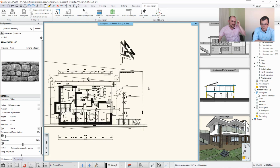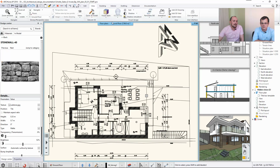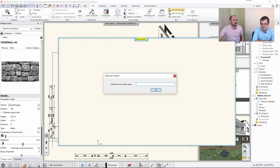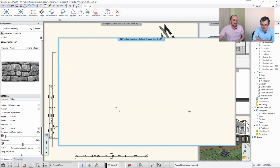You can at any point create a new drawing, and you can say that you would like to create a new 2D drawing, for any reason, for example to create some drafts. Now this I will name 2D unlinked elevations. Okay, and now I paste this content here.